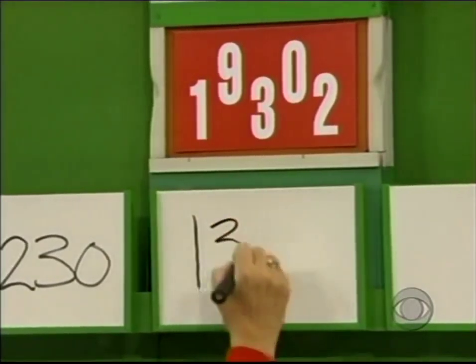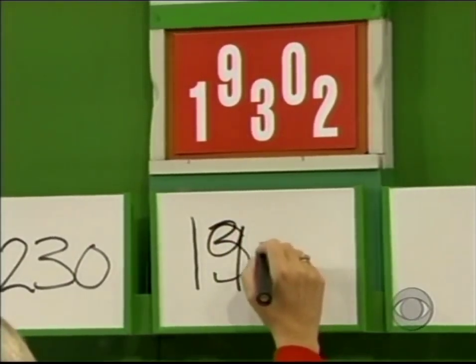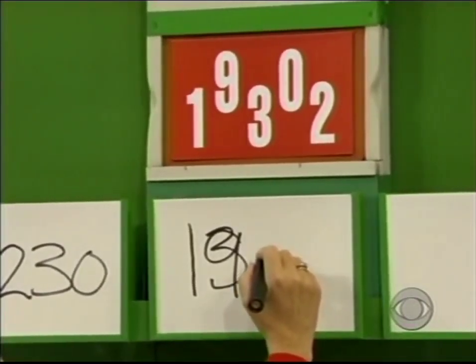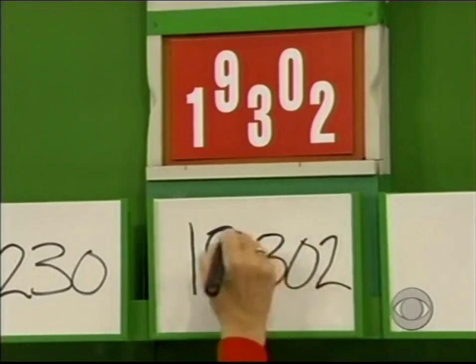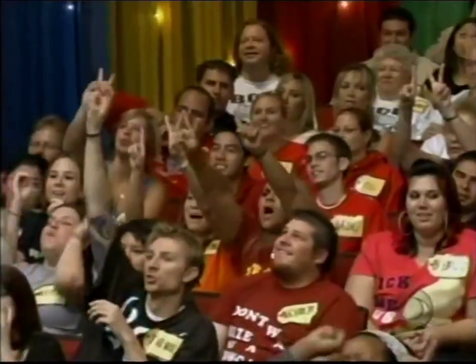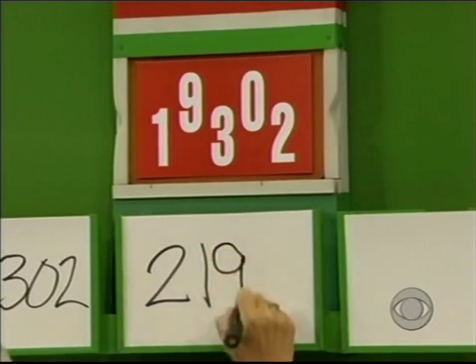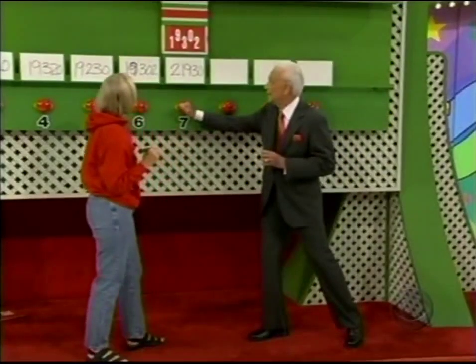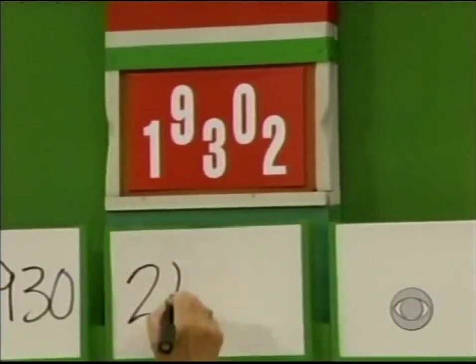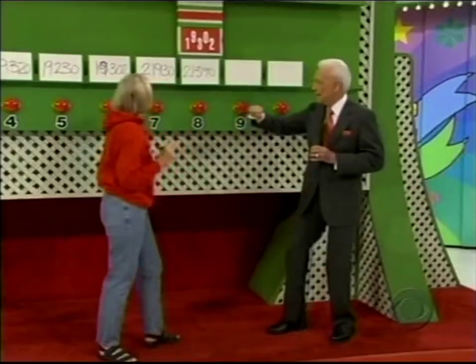Write it down, Janine. $13,000. $19,000, but now you've done $320 and you've done $230. $302. Janine. Come on, Janine, let's go. $21,930. That is not right. $21,390. We want to give her that car. And we will give her that car.